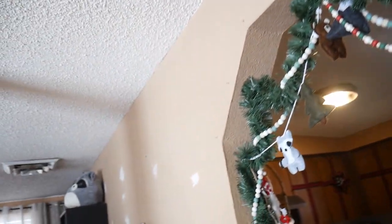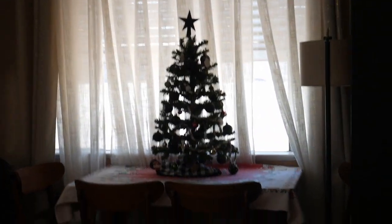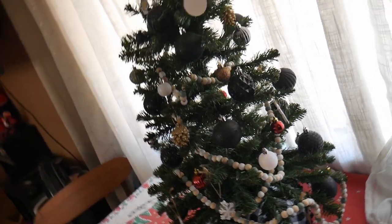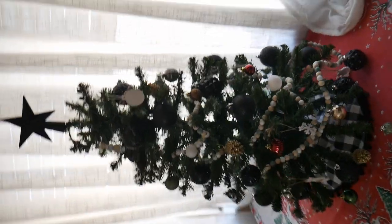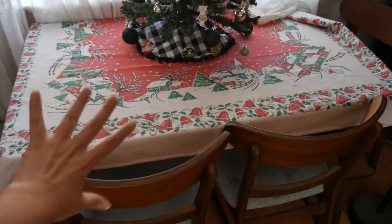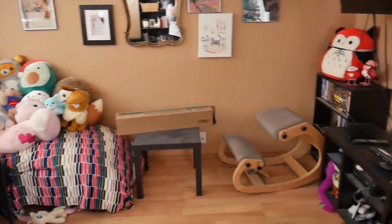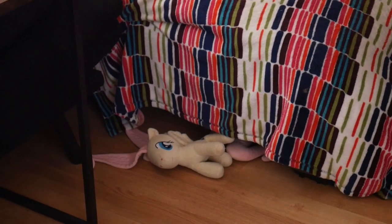And so you walk through, and when you turn, you just see our little tree. So let's walk over there. Check it out. Super fun. We're going to do a little turn just to be able to see what's going on. Cute. Got my little vintage tablecloth. And then you keep turning and you keep processing what's going on in the room. We have our Christmas avocado. We have this very Christmas-esque blanket and a fallen Fluttershy.